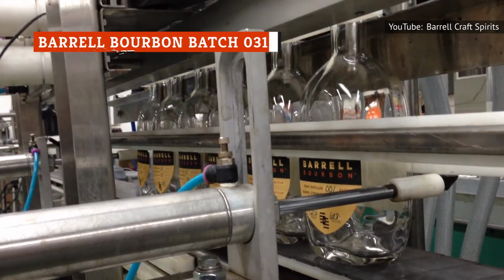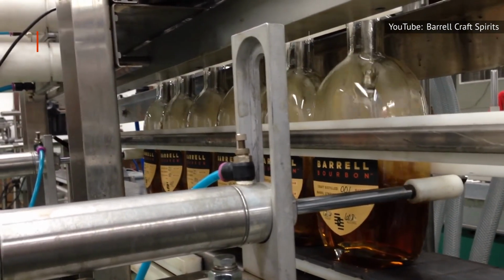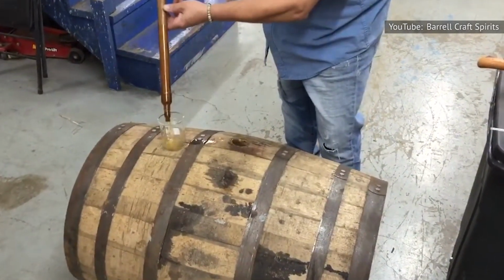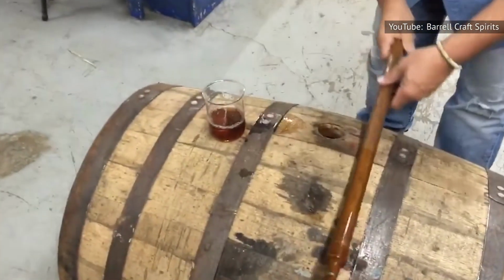Barrell Craft Spirits is what is known in the booze world as a non-distilling producer, or NDP for short. The company is based in Louisville, but they send their buyers out to obtain bourbons from other distilleries both in and outside Kentucky, and then mix them together to come up with their own custom blends.